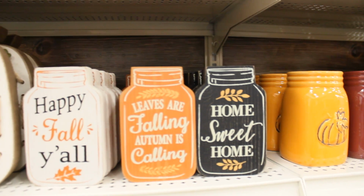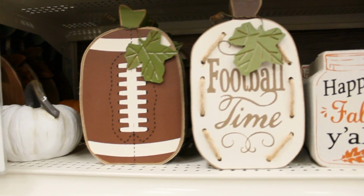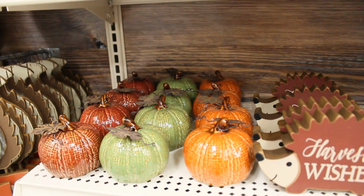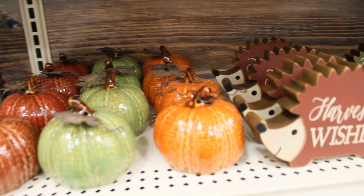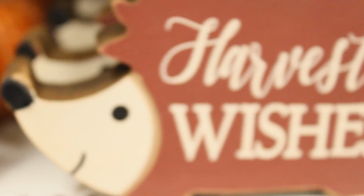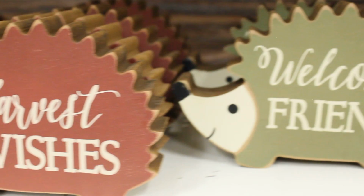And then these little signs right here are very, very similar to the Dollar Tree signs that I just hauled not too long ago and shared with you guys. They should be out in your stores or coming. Again, here's some more that are almost like the Dollar Tree pumpkins. They were $5 each, and then I think those little smaller wooden signs that I just showed you guys were about $5 to $7. And these little guys here were $5 as well.